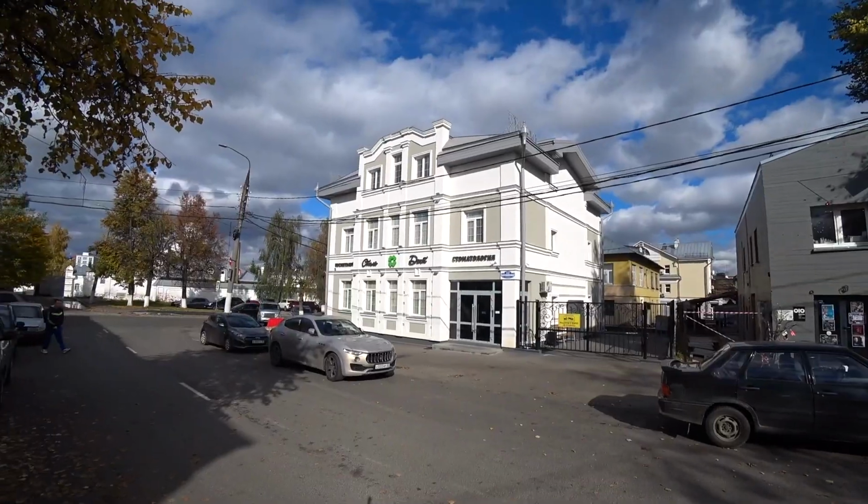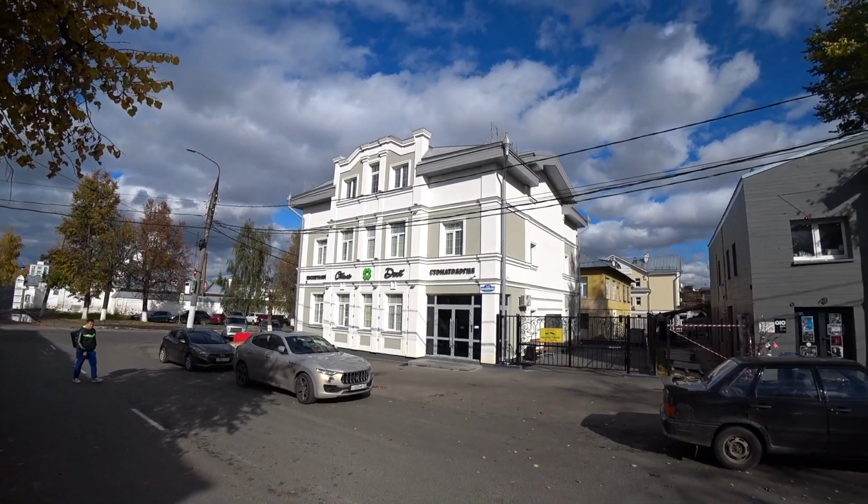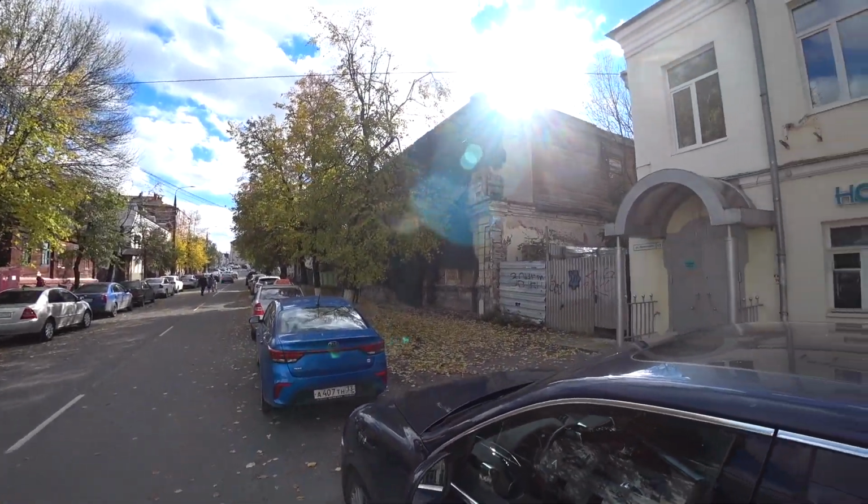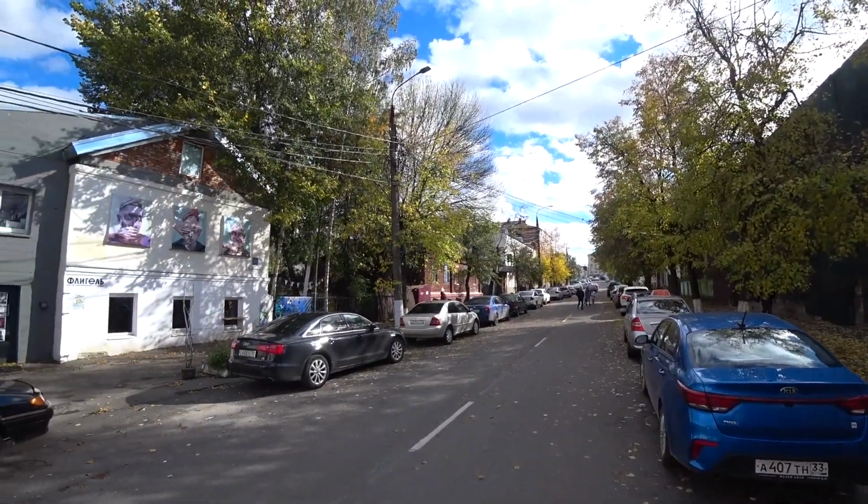I've come for a walk in the village today. It's autumn, the trees, everything looks incredible, so I thought I'd bring the camera along, come for a walk, have a look at my house and just take in the autumn views because it's an incredible time of year in Russia. One of the things I like best about Russia is contrast.